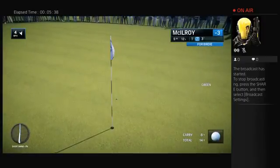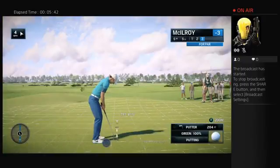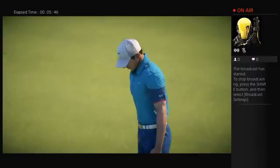And he's made it onto the green now. Rory McIlroy looking to take advantage with this putt. Knocks that putt in for par to stay.